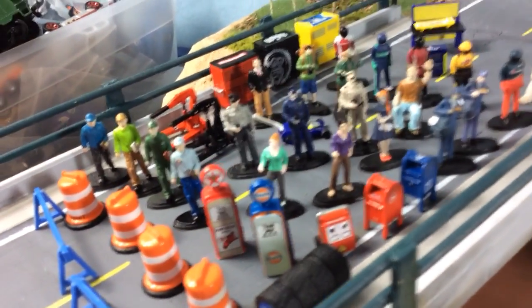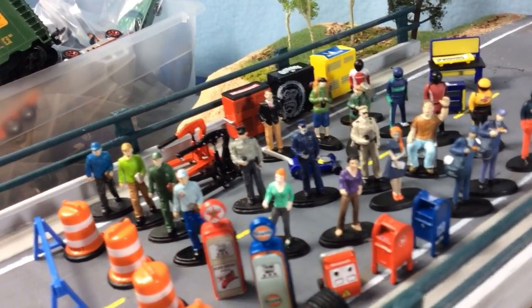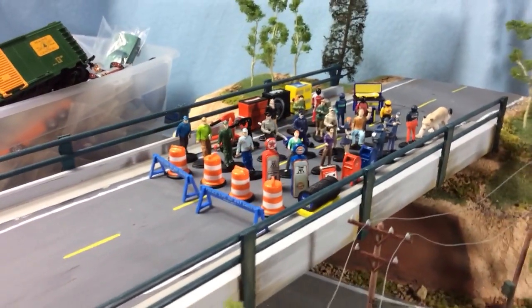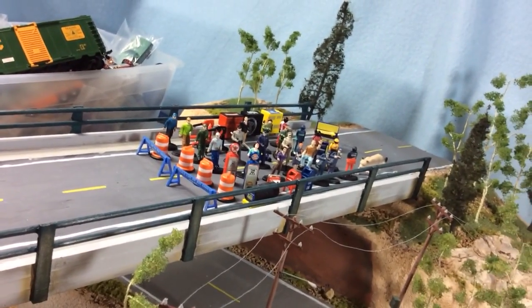The rest of them have just come over time in different castings and different Motor World dioramas and things like that. So that's kind of cool. I didn't realize that my collection was that large at this point. So pretty rad. I like it.